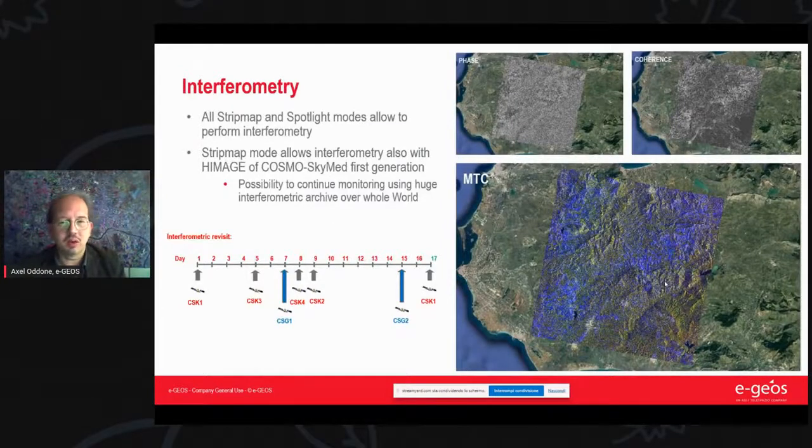Very important is interferometry. It's one of the main capabilities that the COSMO-SkyMed system is able to do. And all the Stripmap and Spotlight modes, also in COSMO second generation, allow, of course, to perform interferometry between them. But also what is very, very important is that we have proven that it is possible to make interferometry between acquisitions done from the first and the second generation in the Stripmap mode. The Stripmap mode is a 3 meter resolution, 40 kilometers swath mode. And we have a huge archive of COSMO-SkyMed data back from 2008, 2009 that covered the major cities in the world and major sites. So with COSMO second generation, we can continue to build this stack of interferometric acquisitions and allow users to make monitoring and analysis over a very long time.